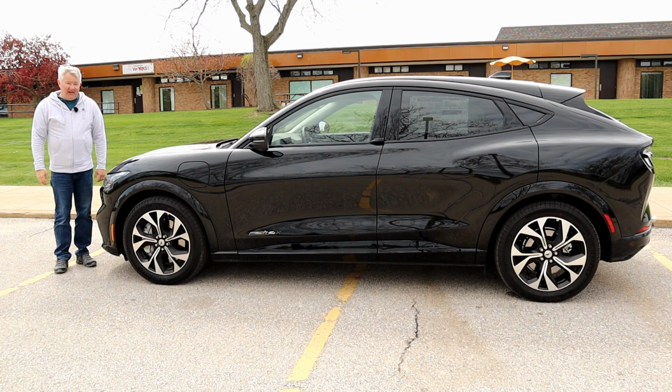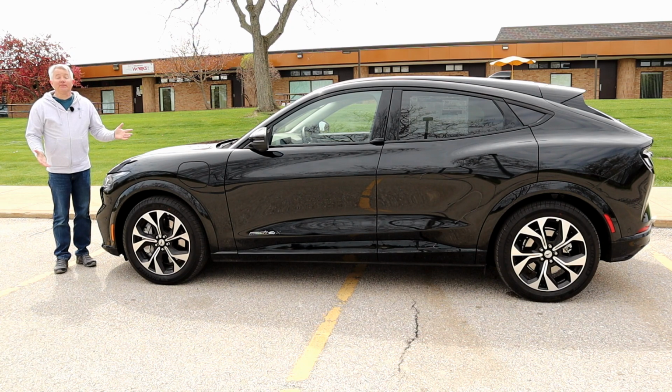On Find the Right Road today, I'm going to review this 2021 Ford Mustang Mach-E. Does it really deserve the Mustang name it's been given? And how does it compare against its direct competitor, the Tesla Model Y? Stick around to find out.